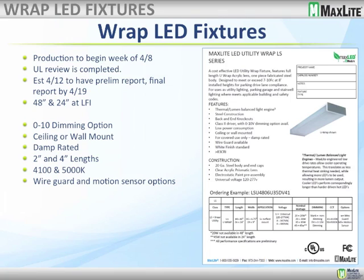The only options that we really have is a dimmable driver or not, as well as a wire guard. You might ask yourself, why a dimmable driver for a wrap fixture? Well, if you want to do bi-level dimming, you would require a dimming driver. In other words, you can have it set to where it's 30 or 50% when there's no occupancy in a stairwell. As soon as somebody enters the stair area, it pops up to 100%. Very, very ultra energy efficient.